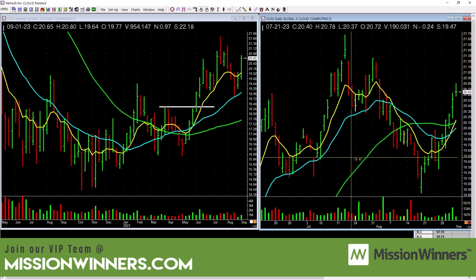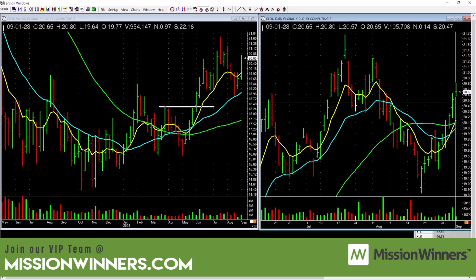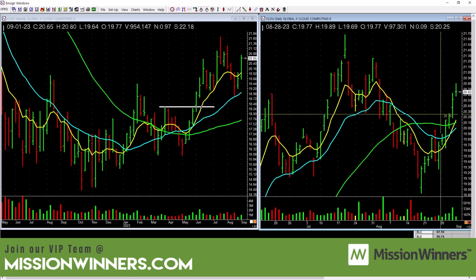Here's the next one for us. Cloud computing. Now this one's starting to improve a little bit. And you can see there was a little bit of volume coming into it on Thursday. What's the best thing this could do? And it's above the rising 50-day. It's starting to show a little more strength. It's been weak for a while. Perhaps it'll form a handle here.